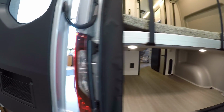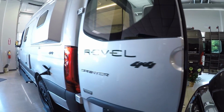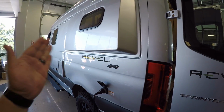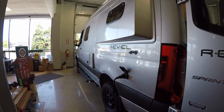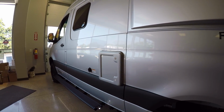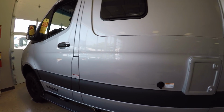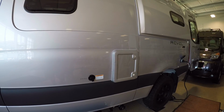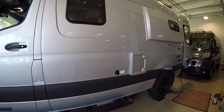All right, let's take a look at the other side here. Let me close this up. So we have these fiberglass out flares, which is really going to give you more length for that bed. Definitely adds to the look of the Revel as well. We'll have our electrical input here, more light up running boards to get into the driver's side. We'll have our cassette toilet that's insulated right in there. We have our city water fill, gray water tank drain underneath there.